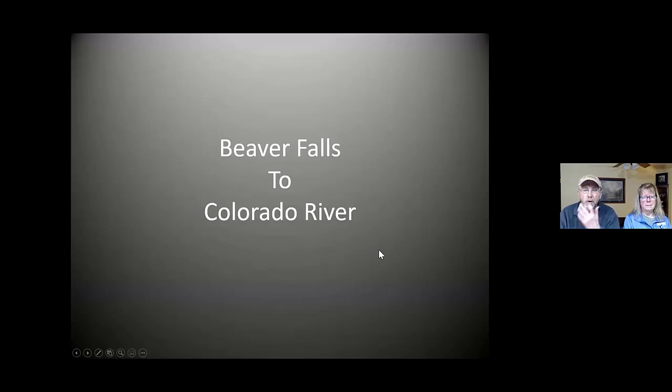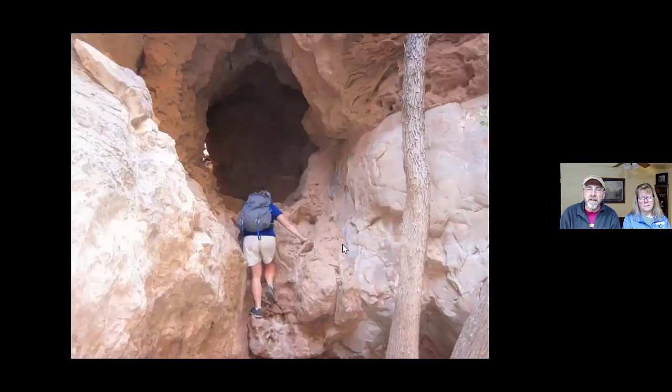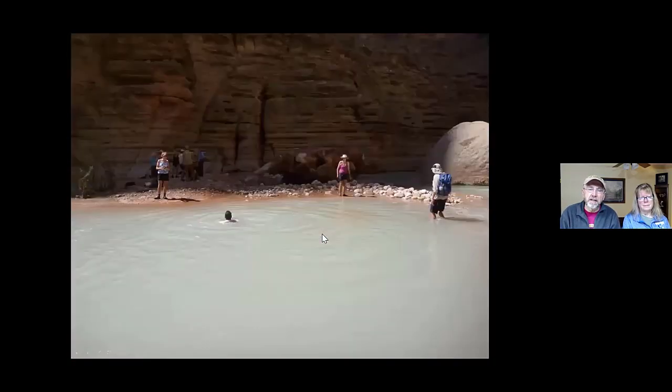And then from Beaver Falls, we went all the way to the Colorado River, and you can see we're following the creek all the way down. We go through a little cave here. Now you get to a certain point. So we left the campground. There were people in the campground. We didn't see anyone for the next few hours until we got to here.